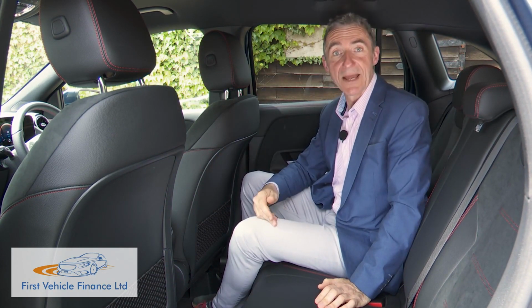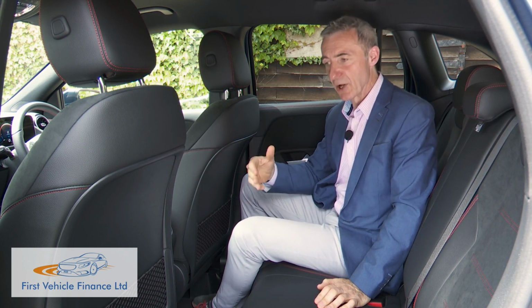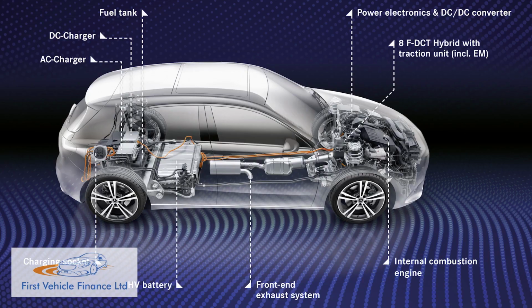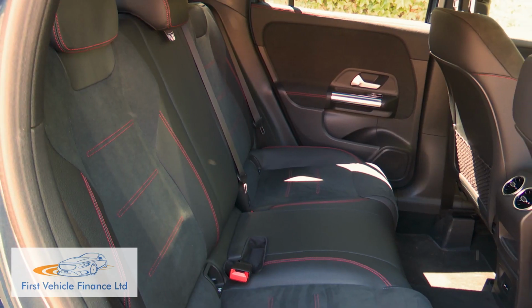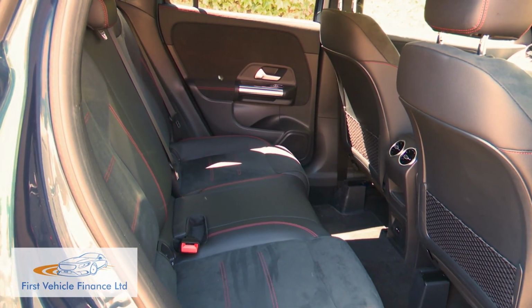In the back, the PHEV system seems to have brought no discernible compromises in the accommodation provided for passengers. That's because, cleverly, the fuel tank has been integrated into the space around the axle installation, and that creates additional room beneath the rear bench for the high voltage battery. It all means that, as with an ordinary GLA, legroom is pretty generous by class standards.